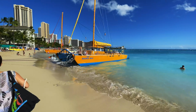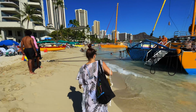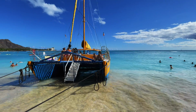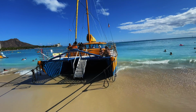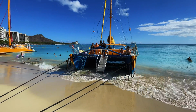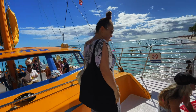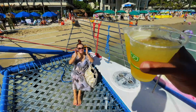So to get on this, it's $35 per person. We were asking you guys if you wanted to know what the experience was like on one of these catamarans. Well, you're about to find out, because we're about to take this out. This is the last boat before the sunset cruise. Oh, so they have Coronas and Mai Tai on board, so we're definitely gonna get our drink on. Mahalo. Mai Tais.